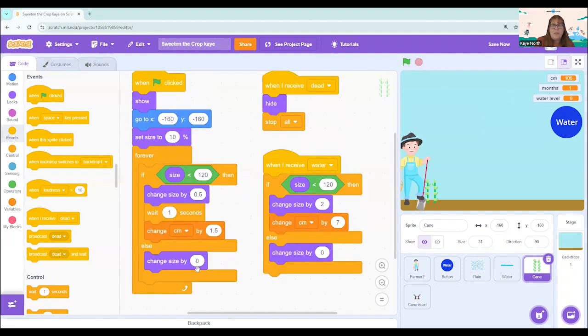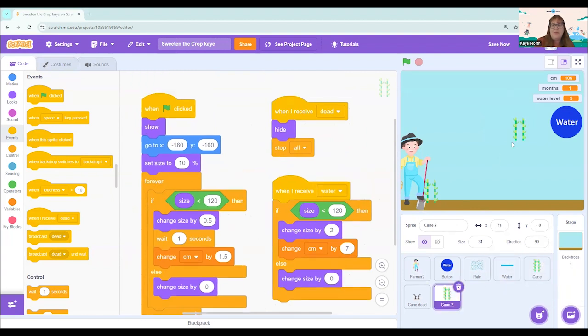We don't want just one sugarcane row to grow. We want multiple rows. We want to fill up our block of land. Let's duplicate our sprite so that we now have a second one. So we need to change a little bit of code within this sprite to make it run effectively. First of all, we need to change its location. We're going to move it to -80 on the x-axis, which means it's going to come a little bit to the right of the other one.